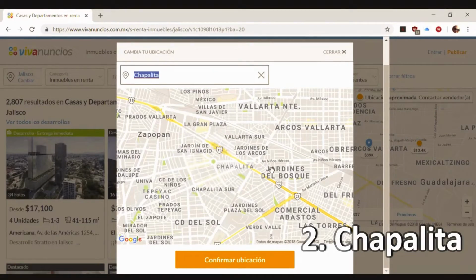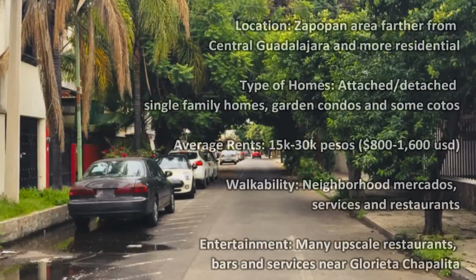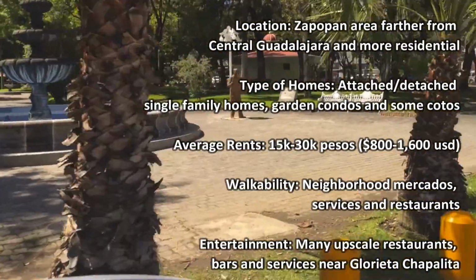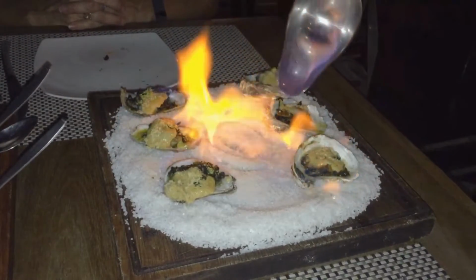Chapalita is the next area, and it's also in Zapopan. When we mentioned we were looking for a rental home, most people referred us to this area. It's a very pretty residential colonia with lots of upscale restaurants around Glorieta Chapalita. It's one of our favorite areas in the city with great entertainment. You can walk to restaurants and services, but they're not right outside your doorstep.